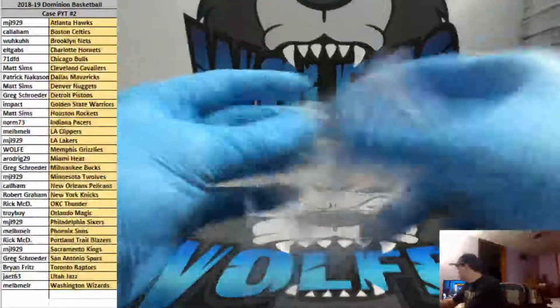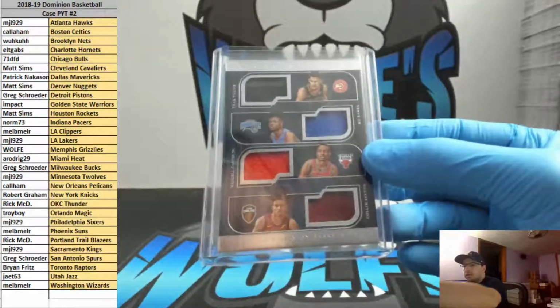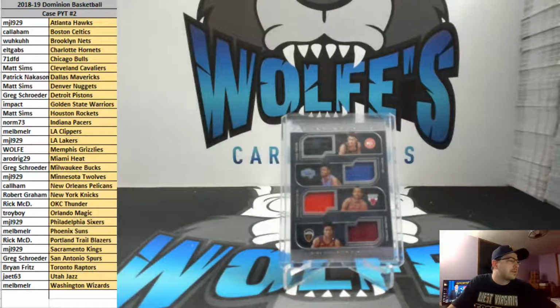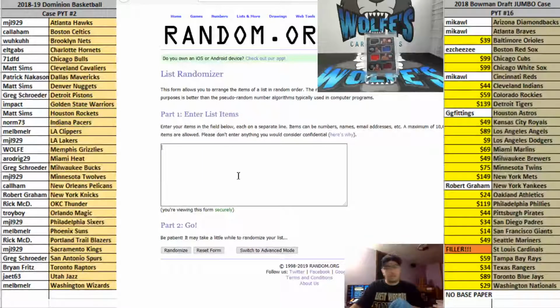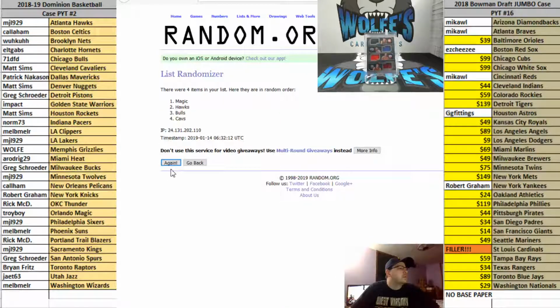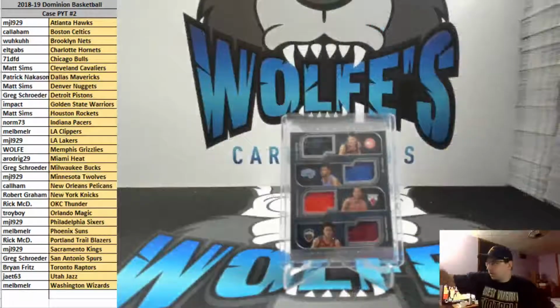Alrighty, so here we go, guys, on the recap. Actually, we gotta do one random real quick. Let's do this random real quick on this quad. Here we go. Top spot gets the card on three. One, two, and a three. Three times going to the Magic. Orlando Magic. Troy Boy. On the quad relic.